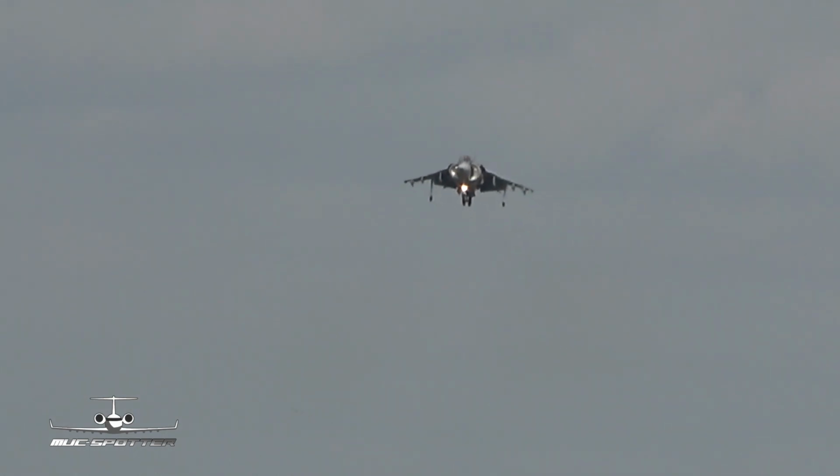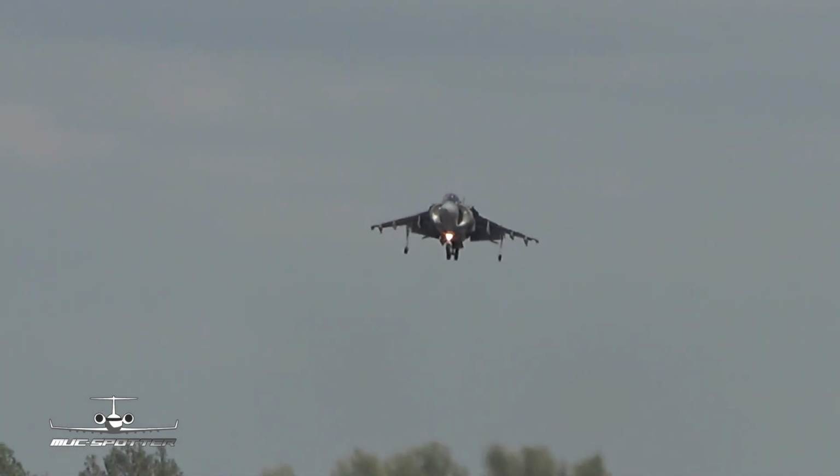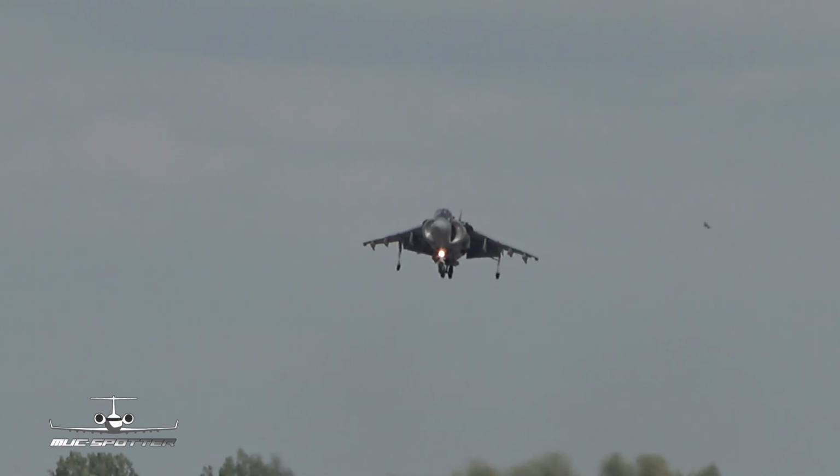So both the aircraft now being configured for what is termed as a slow landing. That'll be the flaps in the stall position. The nozzle's at 60 degrees, so about half of the thrust is going backwards and about half of the thrust is keeping the aircraft airborne, with a speed over the ground of approximately 90 knots.